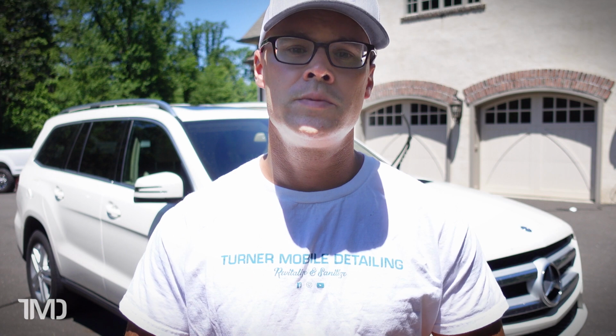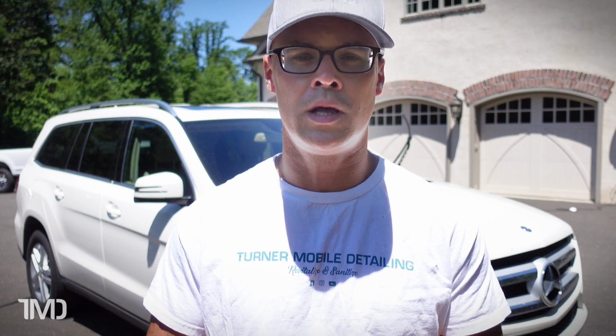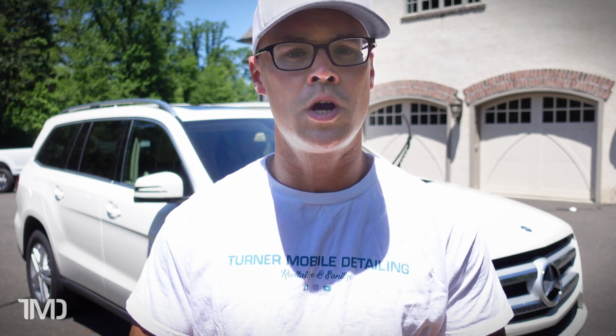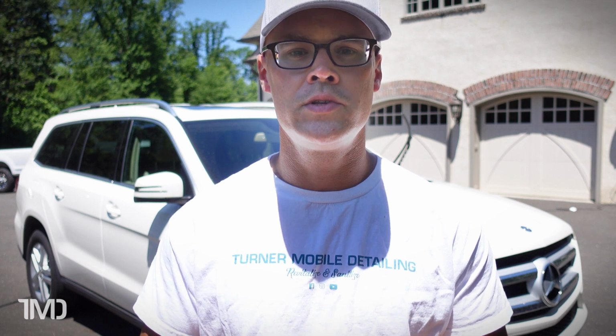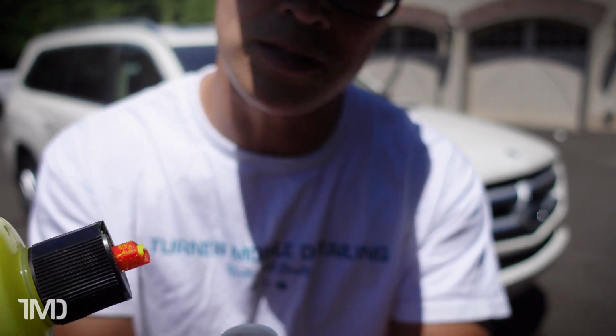So we're going to be working on this Mercedes GL behind me. It's white, so we're going to be able to see all the dirt and grime and the traffic film that are on it really well. We're going to be able to get a good gauge, especially on its cleaning ability. So I'm going to start here on the passenger side and the front of the vehicle with Citrus Wash and Gloss, and then we're going to move over to the driver's side and the rear of the vehicle with P&S's Pearl.